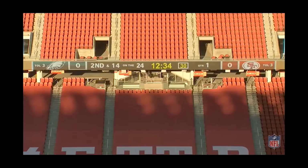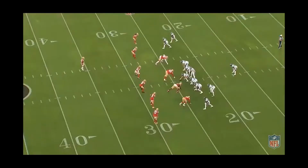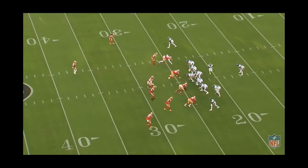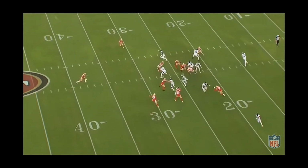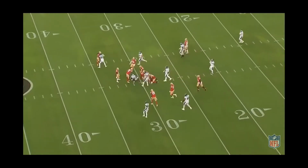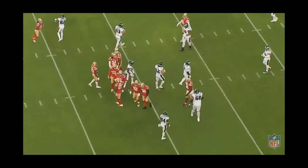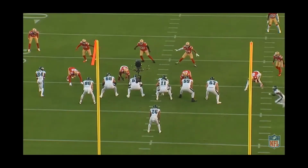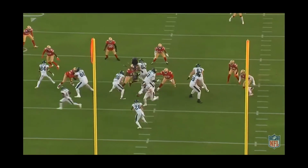All right, now the Eagles are going to get the ball back here. We got a 2nd and 14. Now they're going to run another trap play. Now here's the thing. Miles Sanders is going to burst up the middle for a nice gain. But once this play is over, we're going to look at the real details of how this trap play went down. You're going to have Ertz, Herbig, and Pryor pulling, and the rest of the offensive line are going to go up the field.